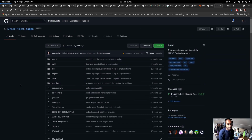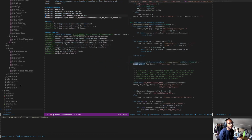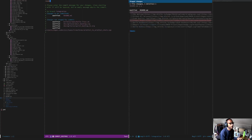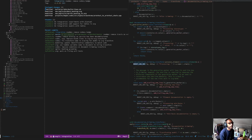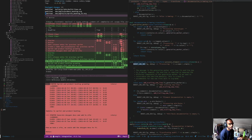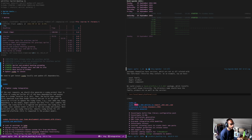Okay, so what we're going to try to do in the next hour is, let me just commit this before I forget, readme badge. And what we're going to try to do now is get a local build with vcpkg.